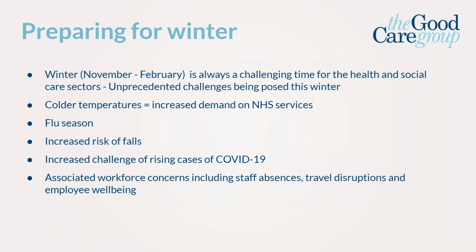So just to provide a little context around why winter can be so challenging. The pressures on the health and social care systems generally peak in winter every year. So the system typically operates at maximum capacity throughout November through to February. In recent years, hospital bed occupancy rates have regularly exceeded 95% across the UK, and you'll all be aware in the news of the concerns around that, on top of the coronavirus hospital admissions.